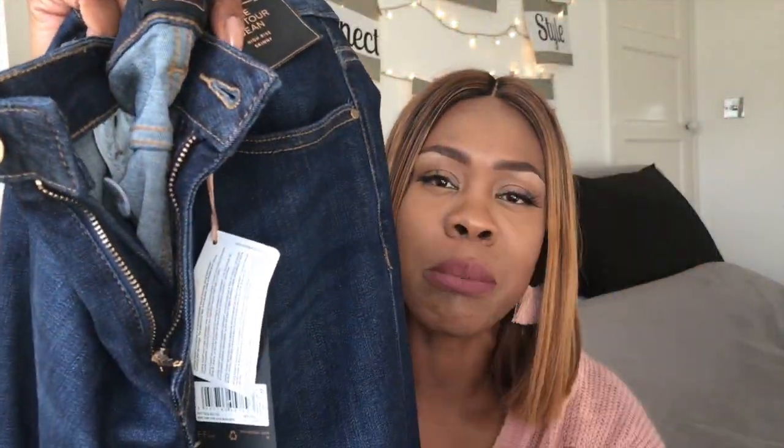Contour jeans. I mean, this one is looking to be my favorite. I haven't worn it out yet, but if you can contour your jeans, that's a plus sign for me. And it's really visible once you see the looks that I've put together, what they mean by the contour. It works really well. Look at that.